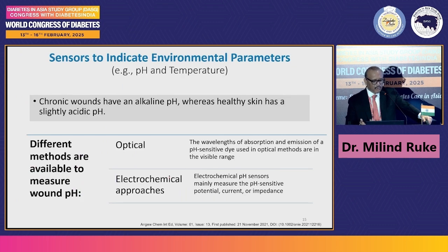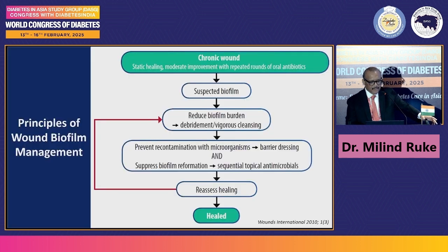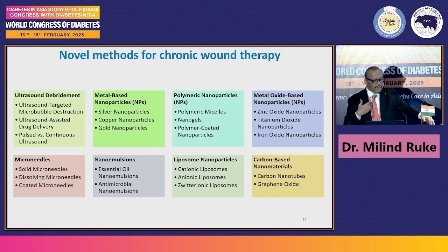So optical, electrochemical approaches, sensors to indicate environmental parameters, different methods are available to measure the wound pH, which I just said. What is the treatment? So you suspect a biofilm, reduce the biofilm with debridement, vigorous cleansing, and then apply an anti-biofilm strategy with a barrier dressing which suppresses the biofilm and decreases its recurrence. You have to reassess this every time. If it is not healing, you have to go back to your basics of debridement. You have the newer novel methods of chronic wound therapy where we use ultrasound.